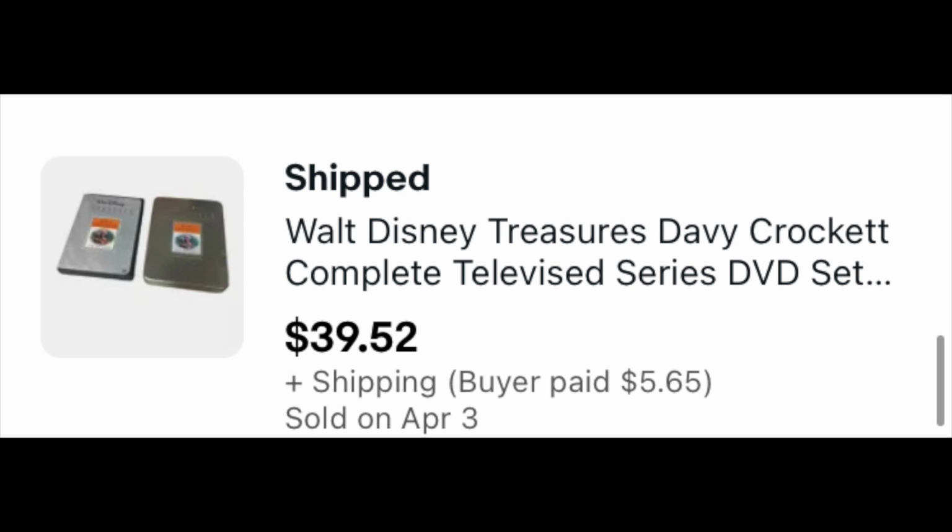There's a lot of these. Keep an eye out for, in particular, Zorro. And it's the Donald Duck collection. I think Donald Duck is 4 discs. Zorro might be 2. They go for several $100s used, if you can find those. They're really rare. And this one, relatively rare.